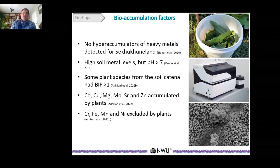But we did, however, look at the bioaccumulation factors. A bioaccumulation factor is more than 1 if a species accumulates higher concentrations of a metal within its tissue than is actually available in the soil. And we found a whole range of species and metals that were accumulated by plants. But unfortunately, none of them were the group of metals that are seen as typical serpentine metals that are accumulated by plants.